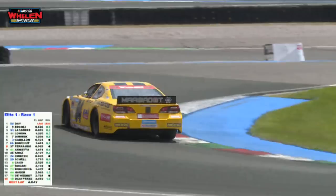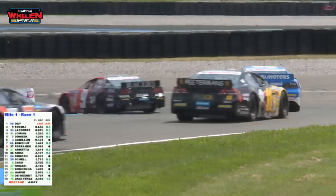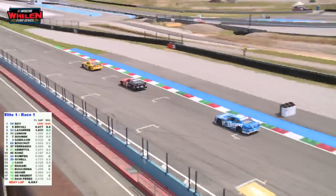And we are now also going to be faced with, for the first time this season, a green-white checkered, which means that we won't finish under safety car. We are now on lap number 24, I think, isn't it?